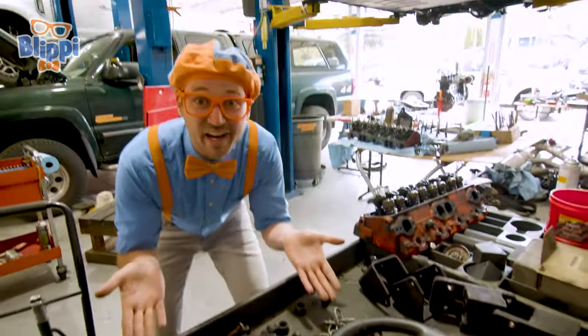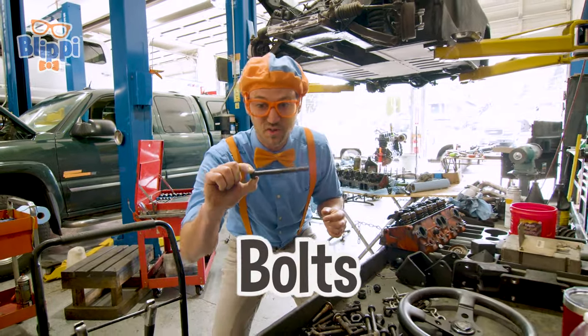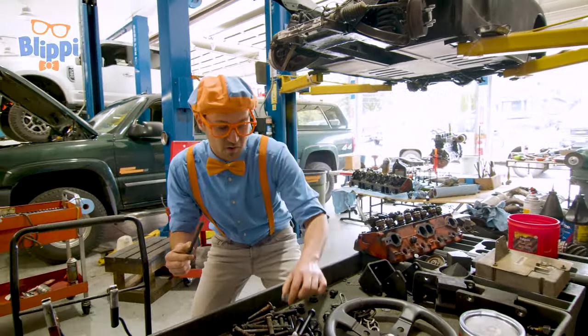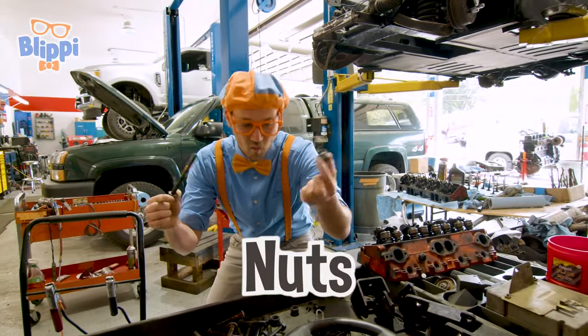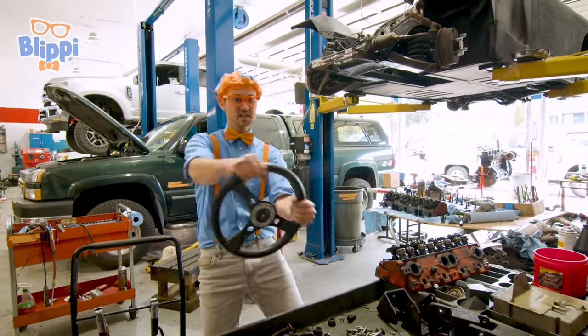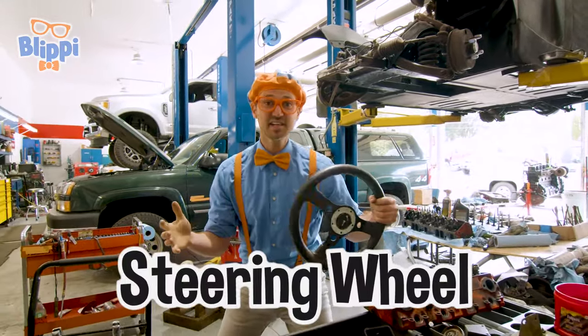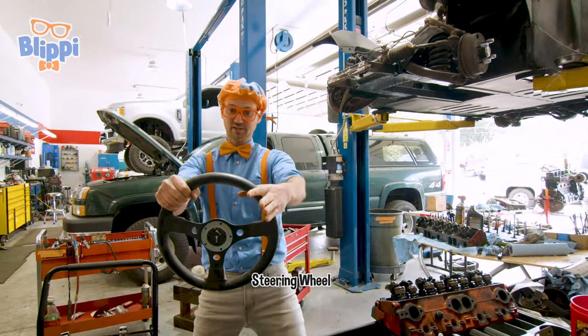Whoa! Check it out! Yeah, it looks like we have some big bolts. And we have some big nuts! Hey, what's this doing here? Do you know what this is? Yeah, it's a steering wheel. 10 and 2.